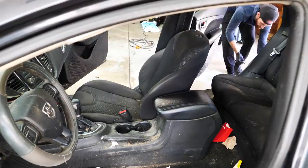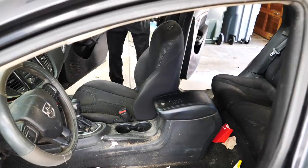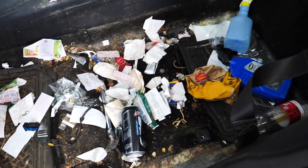So just the fact that this car is as nasty as it is, the first thing is obviously to remove these front seats so that way we can see how much stuff is underneath them and then get a better idea of how much of the carpet needs to be extracted, which is obviously going to be all of it, as you guys can see here.